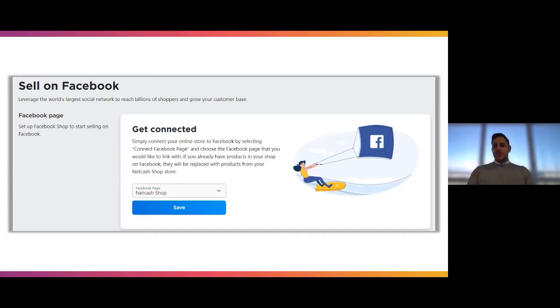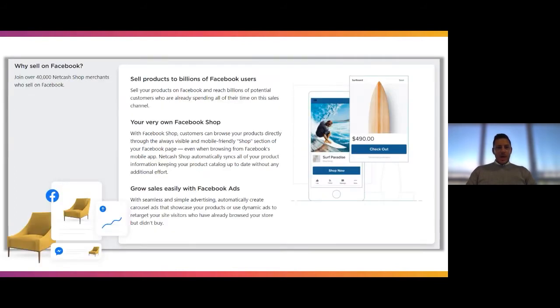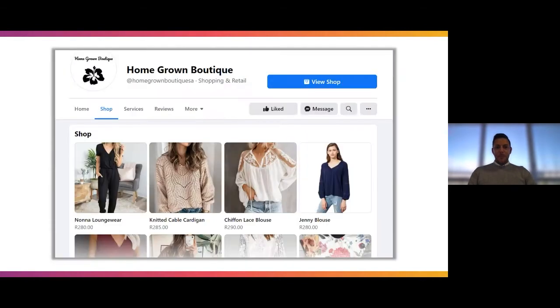So just be aware, if you've got product information that you still need, to copy it from Facebook first and put it into your Netcash Shop platform. So you would connect your Facebook page, your Facebook business page, and from there you can also sell across Instagram. And it's also important to mention that not only connecting your shop organically, you can also run your Facebook ads, your paid advertising, and do targeted marketing directly from the Netcash Shop control panel. So plenty of features to do with Facebook and Instagram.